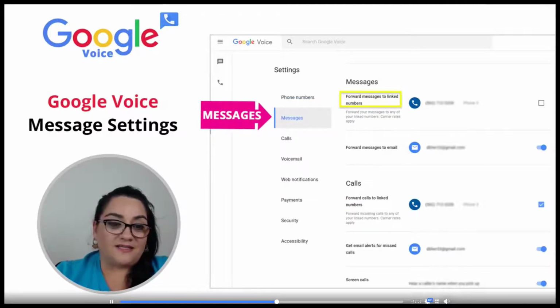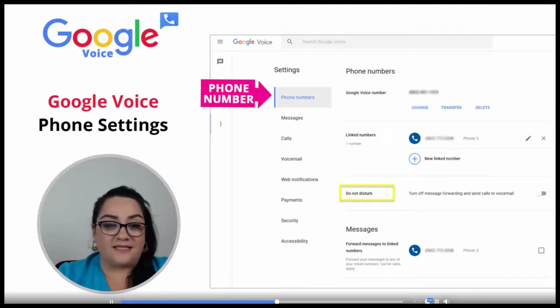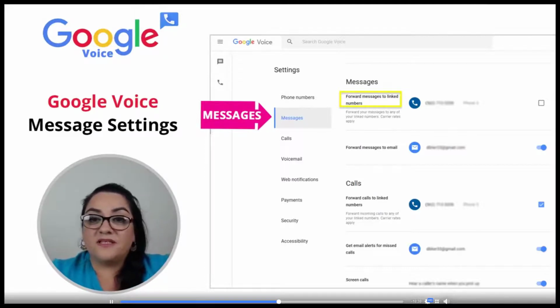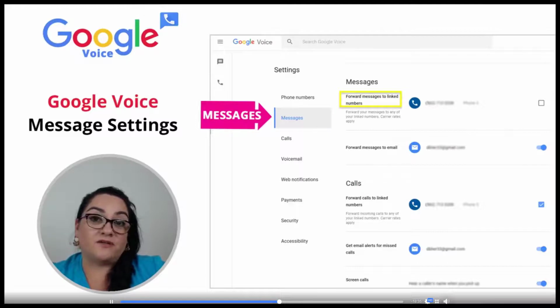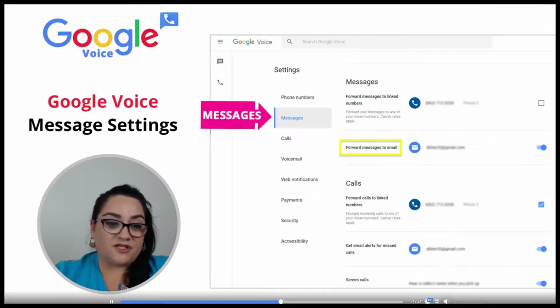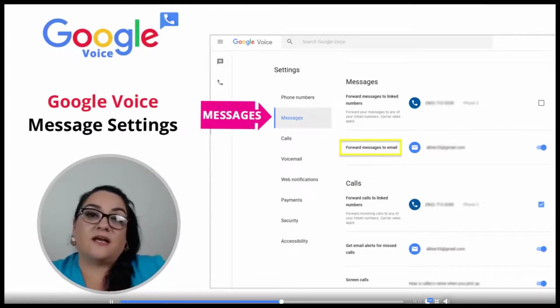Okay, so that was the phone settings. Now we're going to move on to the message settings. The message settings are the text, when someone texts you. So you can forward your message to your cell phone so that it comes up in your text app, and then you'll get a notification from Google Voice saying that you received a text. The next feature is that it can also get forwarded to your email. So you can also get a notification that you got a text message through your email, and that can be any email that you want.